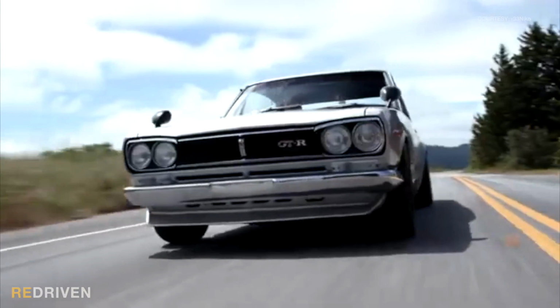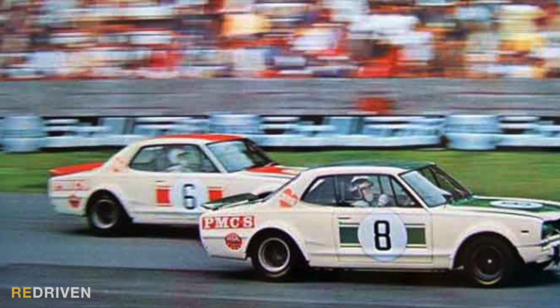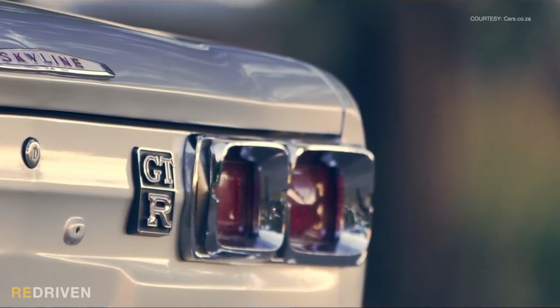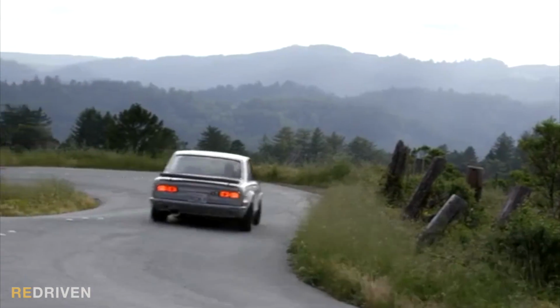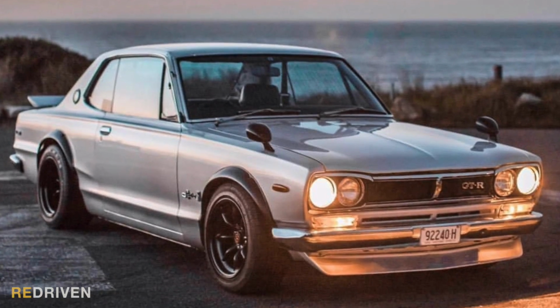But, like the V-Spec 2, this thing was built to showcase and celebrate the brand's racing pedigree, and thanks to the KPGC10's track success, it set the expectation that Skylines wearing a GTR badge were to forever dominate motor racing. They do have a negative, but to own one these days, be prepared to add many zeros to whatever number you've typed into those bank transfer details. These things are incredibly, but understandably, very expensive.